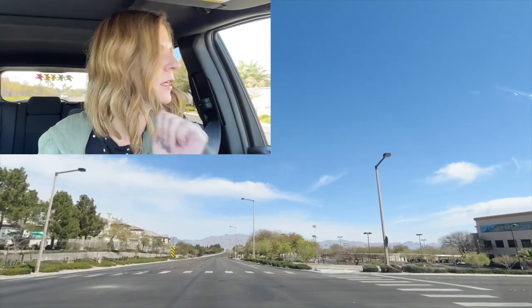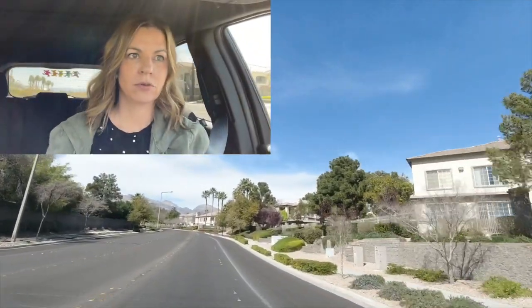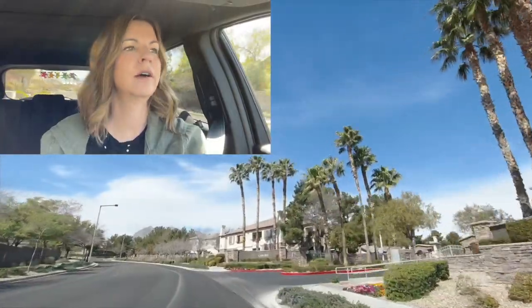Now, if I keep on going straight, I'm going to land into the Trails Village, which I do not want. So let me just take a left here, which I'm on Covington Cross. To the right are condos in the Canyons Village, in the Crossing Village. This one's called Carlisle.